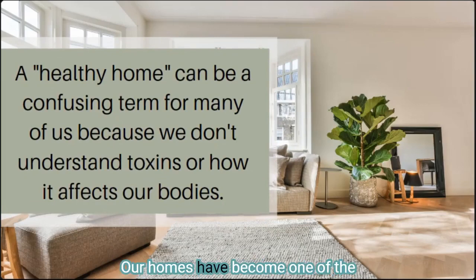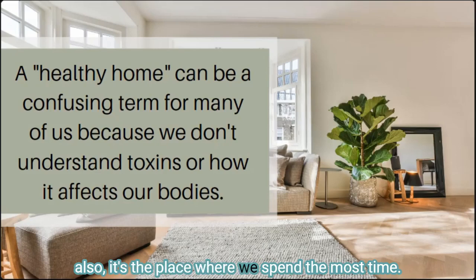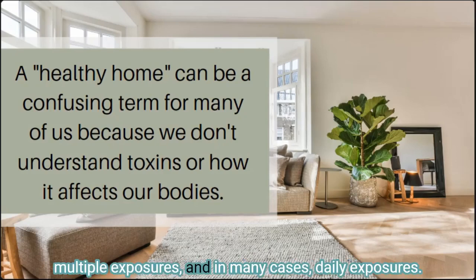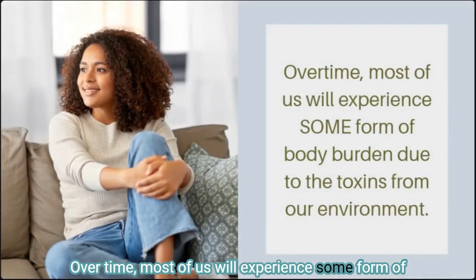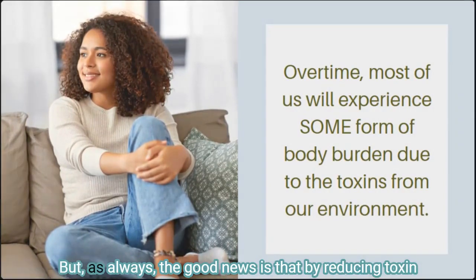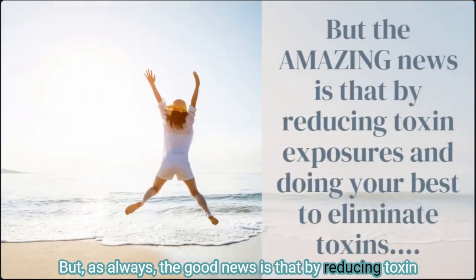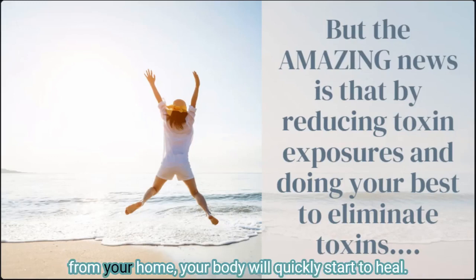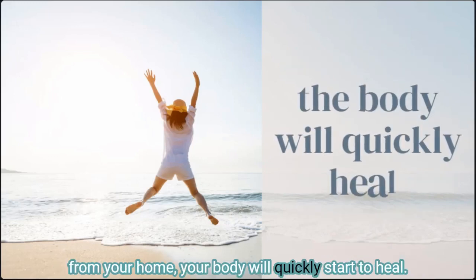Our homes have become one of the most toxin-filled places that we spend time in. And unfortunately, it's also the place where many of us spend the most time. Chemical toxins within our home start to add up over multiple exposures, and in many cases, daily exposures. Over time, most of us will experience some form of body burden due to body toxins from our environment. But as always, the good news is that by reducing toxin exposures and doing your best to eliminate these toxins from your home, your body will quickly start to heal.